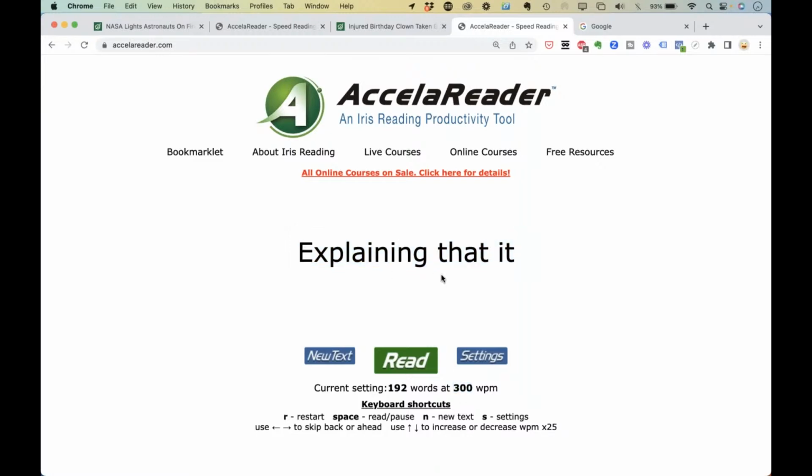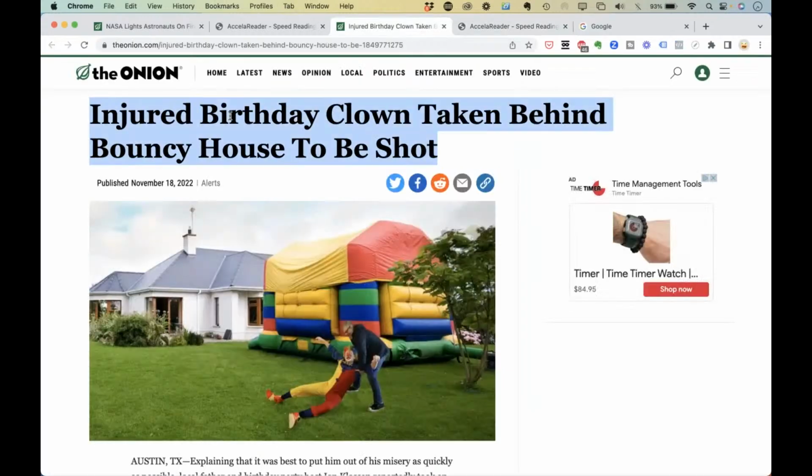So again, focus in the middle of the screen. We're going to be reading this article here. Injured birthday clown taken out back to be shot. Okay, let's try that out here.